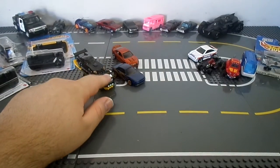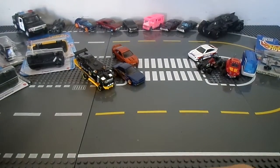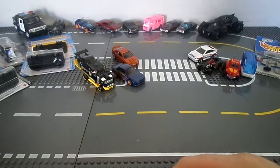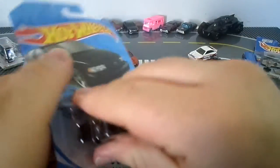I like the Hollinator. I thought it was cool when I got the green-orange one. But the black and yellow one looks great. Looks even better, especially with this car on the back. Yeah. That's nice. Oh, let's open up the Chevrolet Impala.